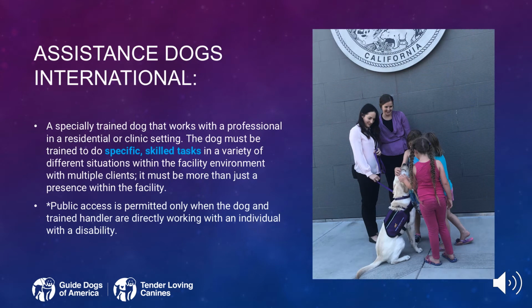Assistance Dogs International has a very specific definition of a facility dog as shown on the screen. But the biggest and most important difference between a facility dog and a therapy dog is that facility dogs are task trained to perform some specific assistive task that helps a very specific population's need. Therapy dogs generally are providing benefit to a population by their mere presence, and sometimes they visit multiple facilities, which is very different than a facility dog with a specific trained, skilled task for a specific vulnerable population.